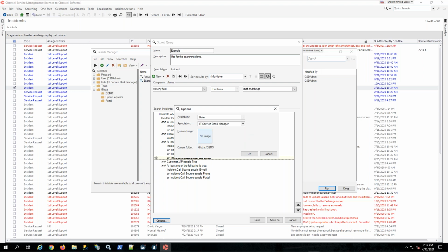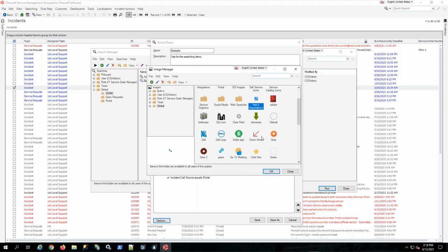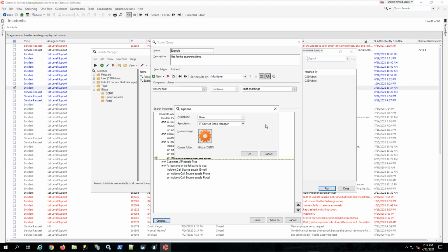Custom image. We use custom images here and there, not a whole lot that I've ever seen in a search, but it does give you a visible indicator of maybe grouping these searches together that do certain things. So this particular one, if we put a cog on it, instead of the magnifying glass that you're normally used to seeing, it'll change it to a cog. The current folder at the bottom really is just an FYI to let you know where the search is currently.